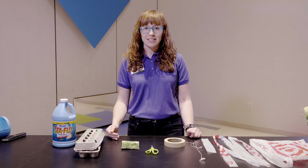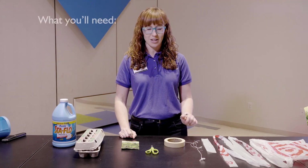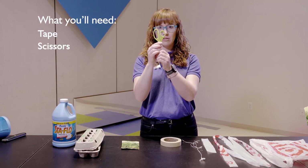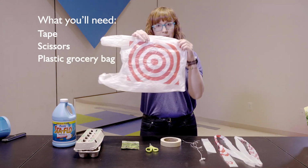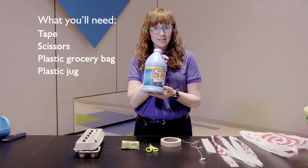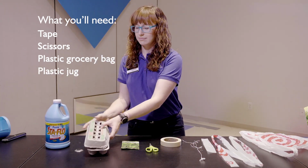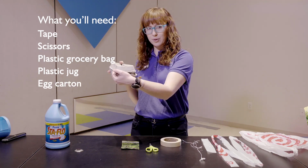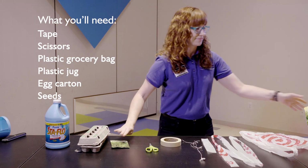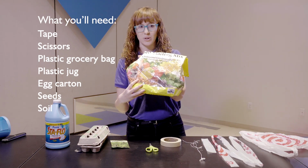Now, for today's activity, you at home are going to need tape of some type, scissors, a plastic grocery bag, any type of plastic jug, some type of carton, preferably an egg one, and seeds and soil.